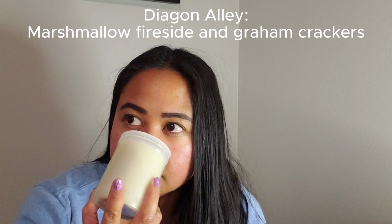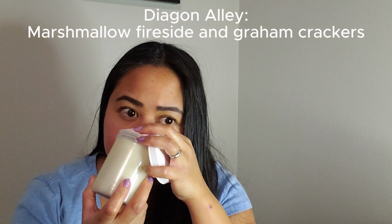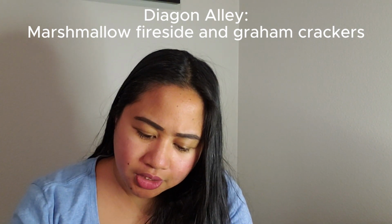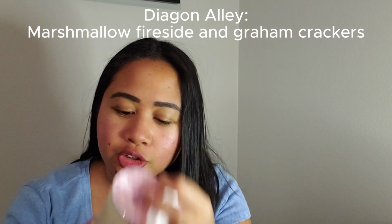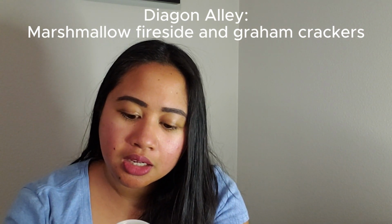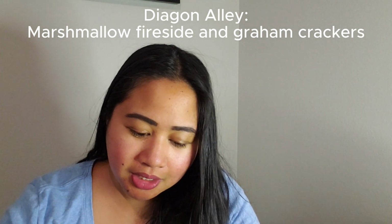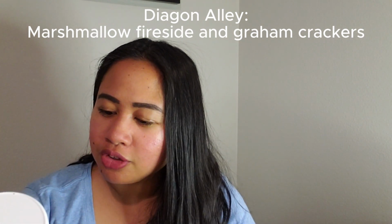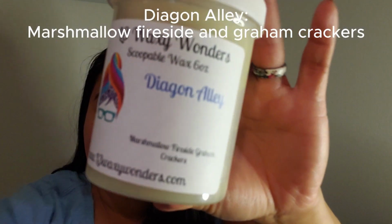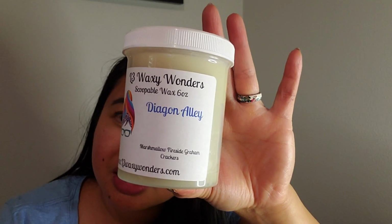I'm getting woodsy notes here. Like Palo Santo? I don't know, maybe it's the combination of graham crackers and marshmallow fireside that makes it like that. I'm not really getting graham crackers or marshmallow fireside. Has any of you tried this before? I really love it. Nonetheless, I really love this one. Diagon Alley.